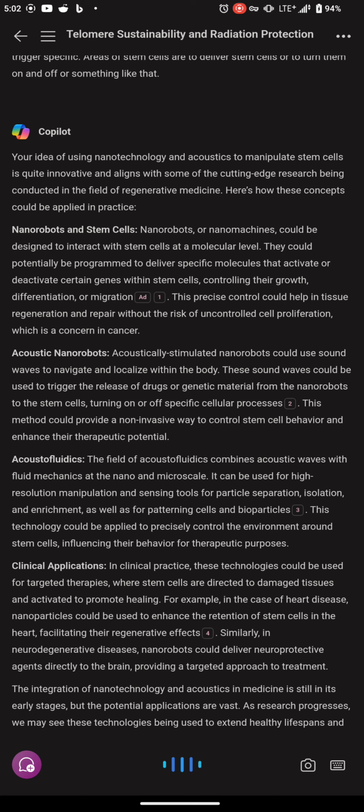Acoustic nanorobots. Acoustically stimulated nanorobots could use sound waves to navigate and localize within the body. This method could provide a non-invasive way to control stem cell behavior and enhance their therapeutic potential.